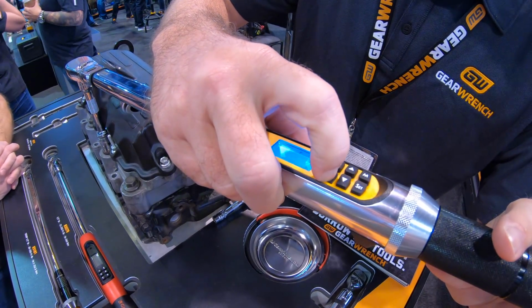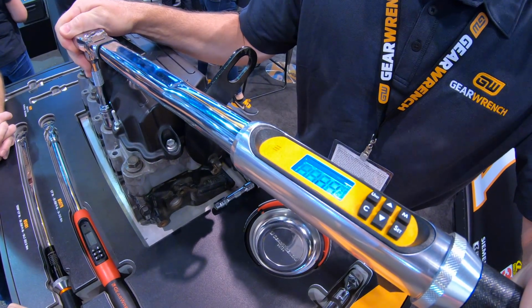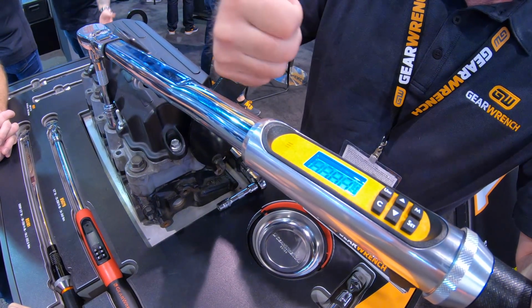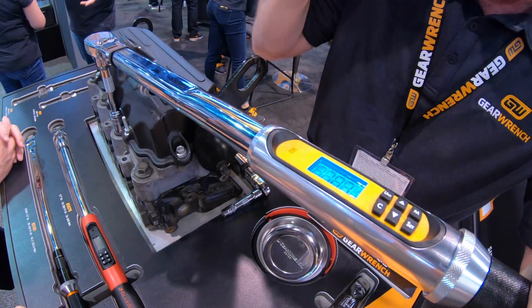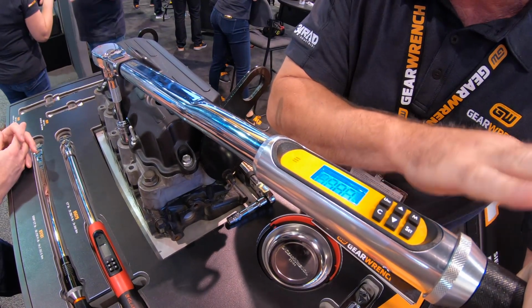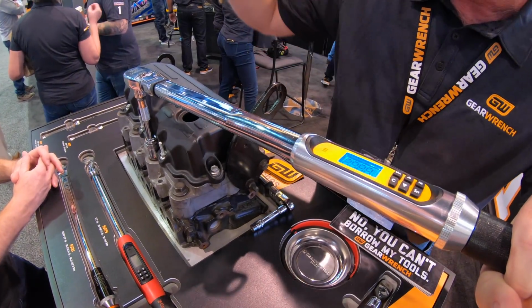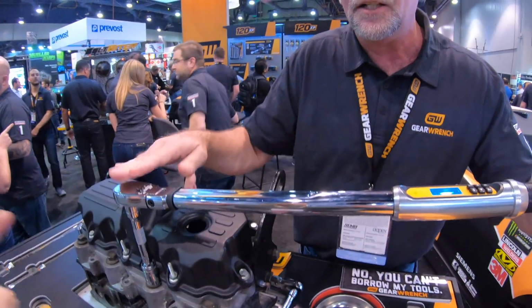When you hit your torque, it lights up. It's going to flash a red flash. That's one alert, so you can visually see that you hit your torque. It beeps, so you can hear it. A lot of times the shop is very loud, so we also added a vibration. So there are 3 alerts that stop the person from over torquing. You would never strip a bolt again if you have the electronic torque wrench.